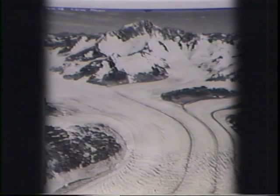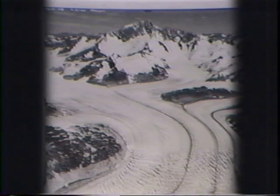You have a spectacular picture here of a... This is actually a government picture, but I have one similar to it. There's Waddington there and the main glacier coming up. And this little piece of ground there was known as Glacier Island.